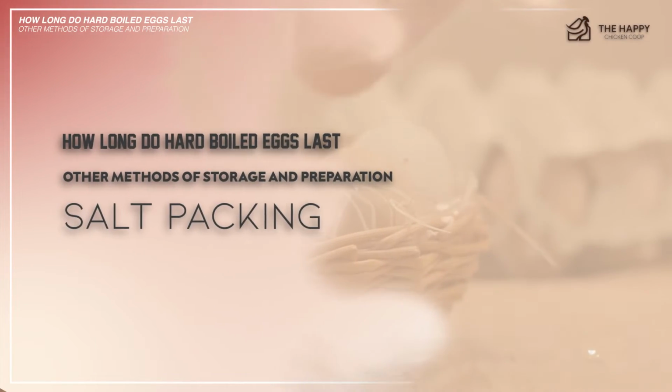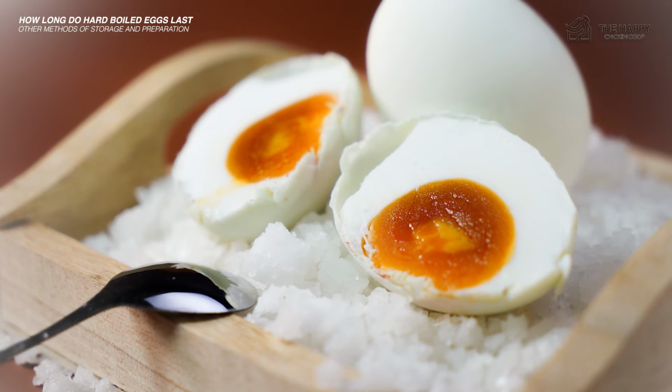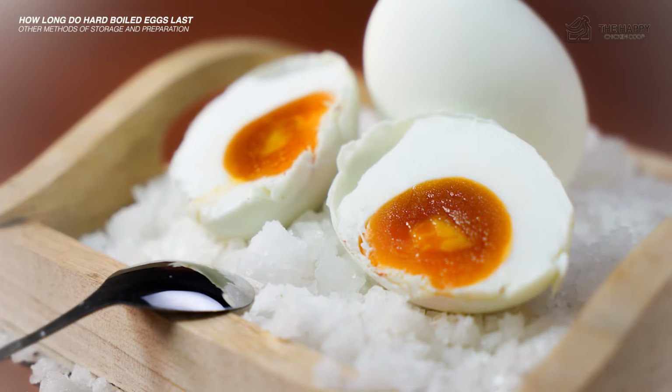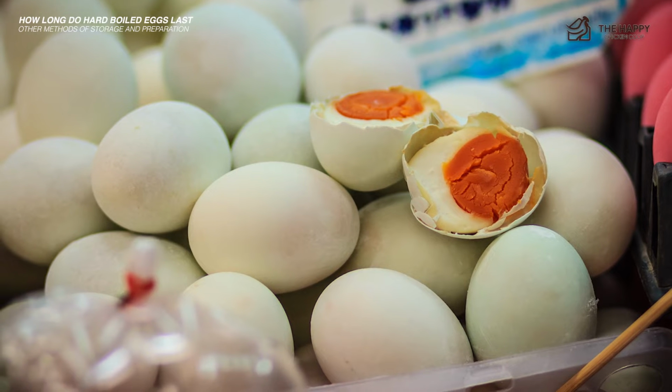The first option, salt packing. You can stand fresh shell on eggs in salt layers. Make sure they are stored pointed downward and that they don't touch each other. Cover with salt and continue to pack the eggs. The storage area should be above freezing and dry. It is said that they will keep for several months.